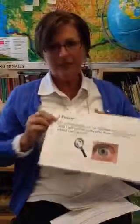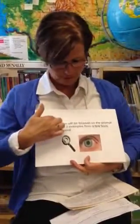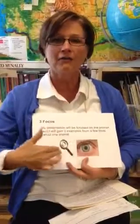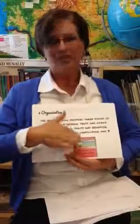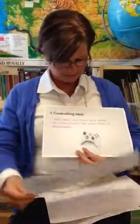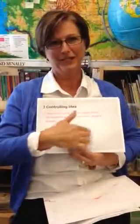My kids absolutely love that. I did not help at all, but if you look at one of the ones, and I don't know if you can see it, for focus, they thought, if I can remember focus, it's because I'm going to focus with my eye or with a magnifying glass. For organization, they wanted to put some files in there to remember, I need to organize, my paragraphs have to be organized. I like this. This is very kid-friendly.